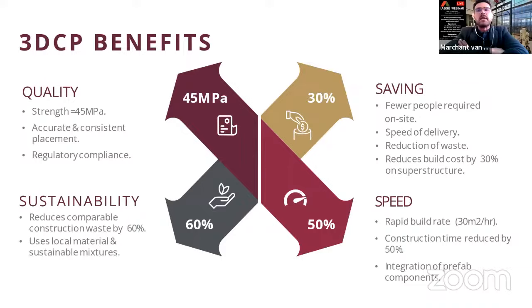In terms of speed, we've been able to achieve very rapid building rates, about 30 square meters of wall area per hour, printing at about 250 mm per second. I'll go into that in more detail, but what that means is our construction time frame can be reduced by 50%. So essentially we can build twice as fast.